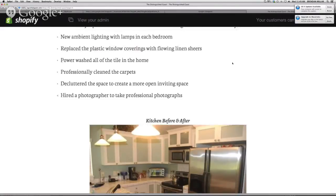And then I added some ambient lighting, and I think that's really important because you'll see in some of the pictures, the overhead lighting is pretty harsh. When you're eating dinner or you're relaxing at night watching a little TV, maybe you just want ambient light on, where you don't want just this overhead, very strong lighting. So I added some of that, which really made a huge difference. And then we replaced the plastic window coverings on the sliding glass doors with flowing sheers, which really just opened it up, made it nice and airy.